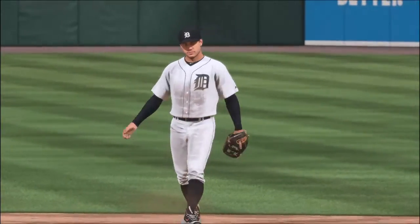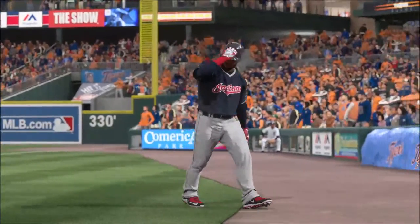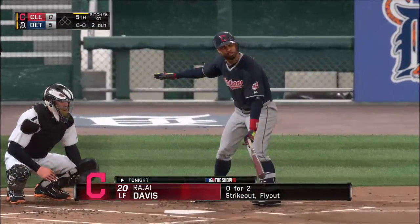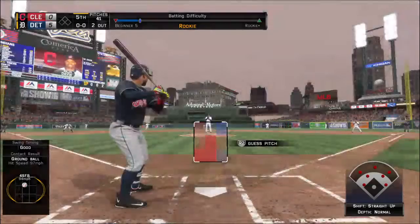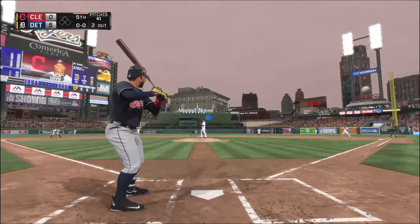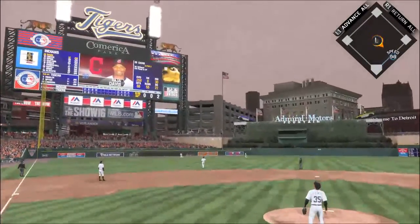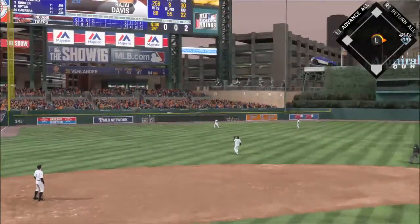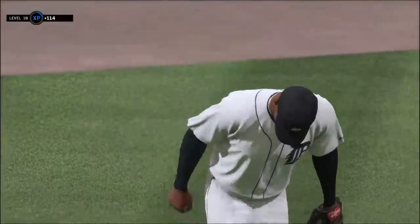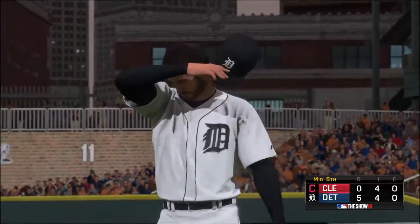The left fielder number 20, Rajai Davis. Rajai Davis will stand in now. He's struck out and flied out, 0 for 2 thus far. This is hit high in the air out toward left center. Upton's under it, and that ends the inning. Nothing doing against Verlander that time around, and it remains a 5-0 ball game.